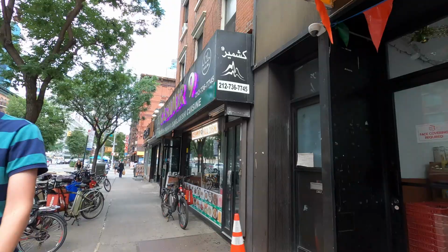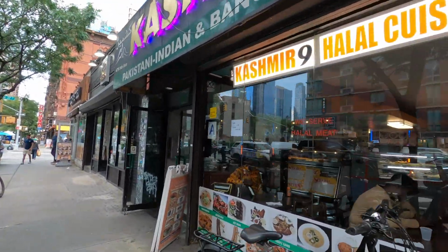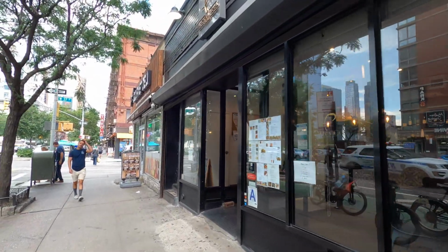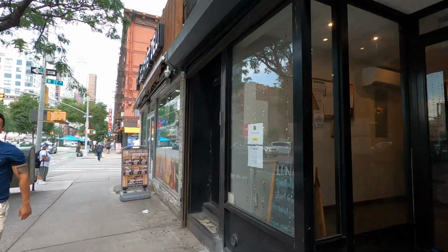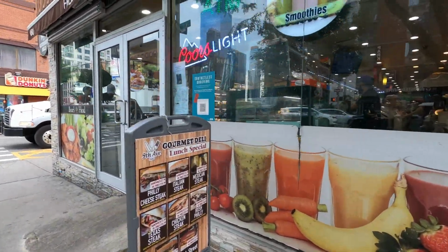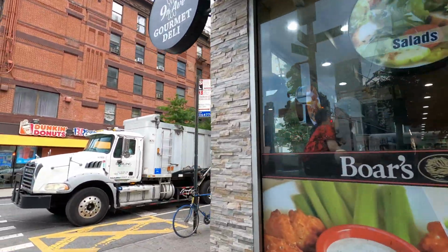Then this is pretty unique. Kashmir, which is Pakistani, Bangladeshi, and Indian food. But it's specifically Kashmir, a different type of food, you know. I'm usually used to seeing the regular Indian stuff. Then here's another deli with the smoothies and stuff. Like I said, every corner here, or even there's two delis in the corner.